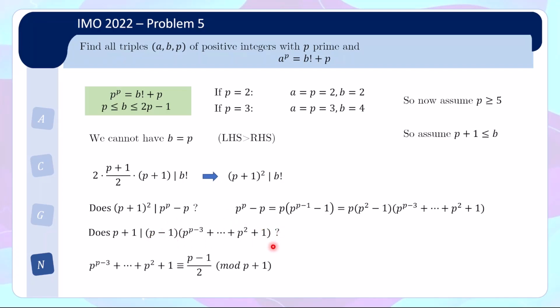Okay, let's investigate. What is this string here, modulo P plus 1? Well, P mod P plus 1 is minus 1, right? So this thing is minus 1 squared. So what we have is 1 plus 1 plus 1 plus 1 plus 1, and there's (P minus 1) over 2 terms. So this string is actually congruent to (P minus 1) over 2 mod P plus 1. So actually, we are already done. But to make it very explicitly clear why we are done, the easiest way is to realize that P plus 1 is even, P minus 1 is even.